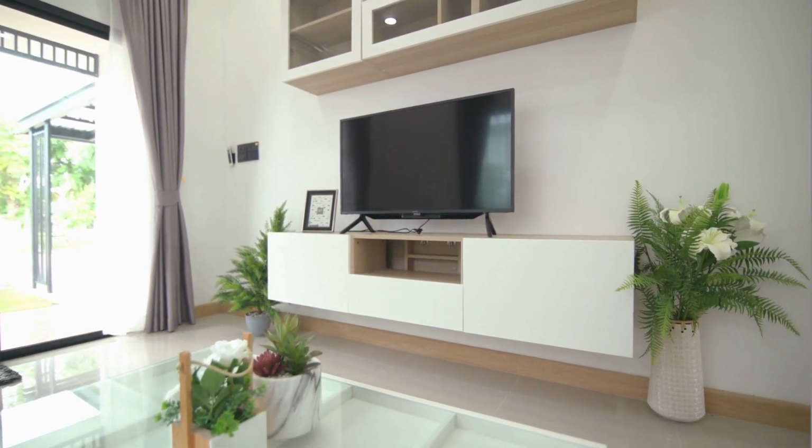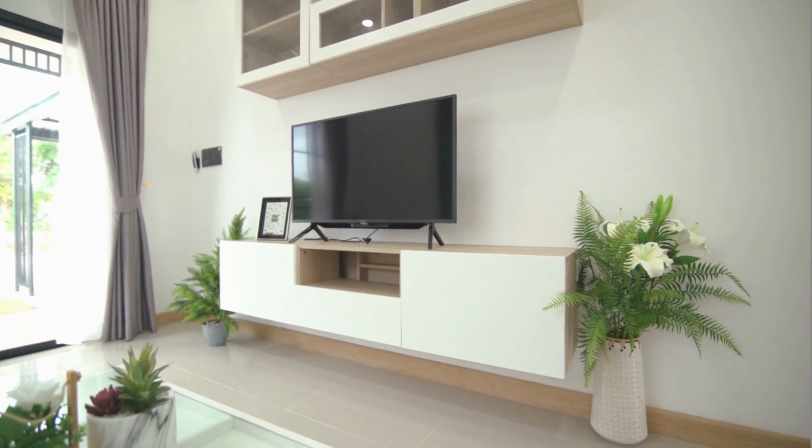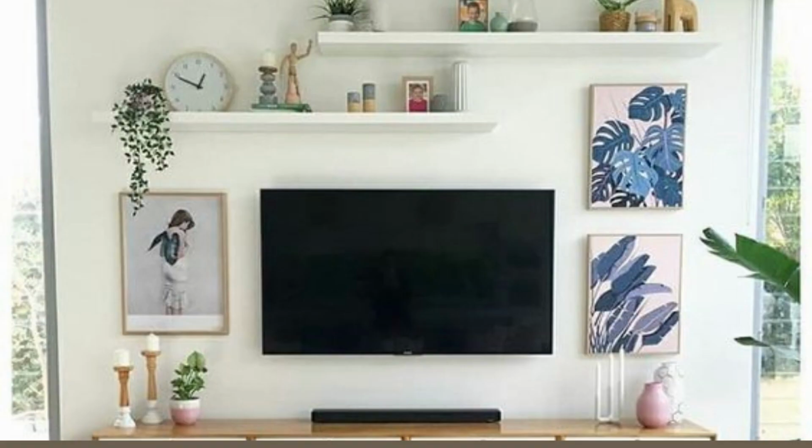Now, how about enhancing the TV wall with decor? You can get creative, surround your TV with plants to add a touch of nature. Large potted plants or a cascading indoor vine can soften the look of the TV and bring life to the space. Arrange family pictures and artwork into the TV wall. Create a gallery of your favorite pieces around the TV to personalize the space and make it more inviting.